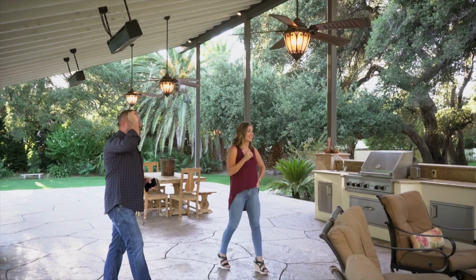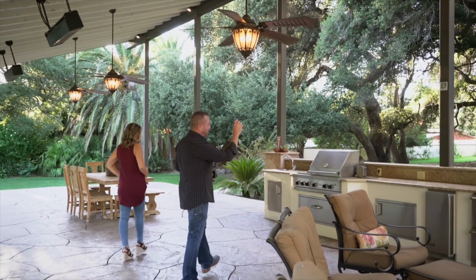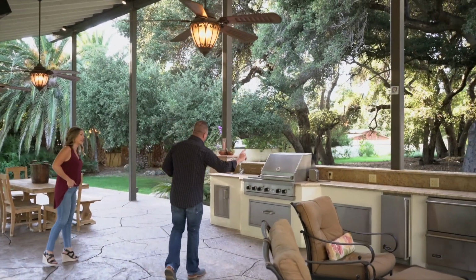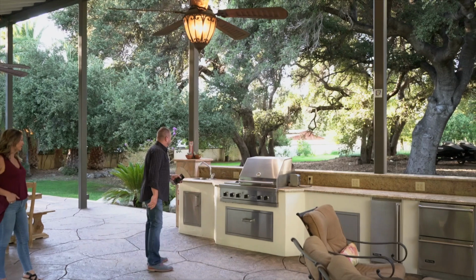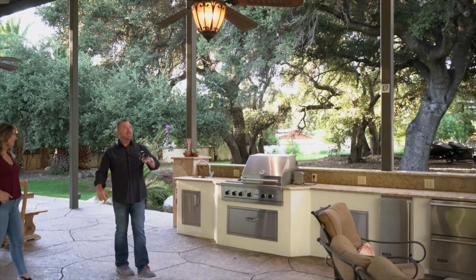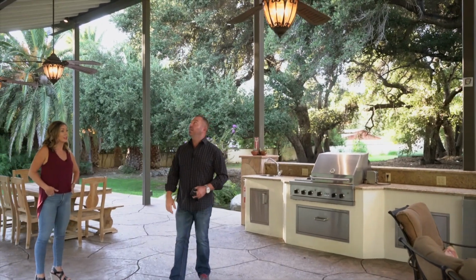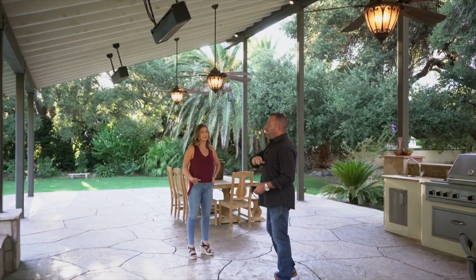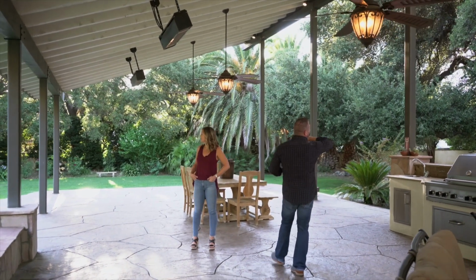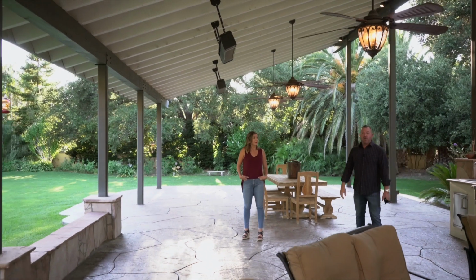Built-in TV, fireplace, dual drawer Viking refrigerators, a Viking ice maker, love that. Several storage areas here, Viking grill, 2 burners on the side, plus a sink, 1, 2, 3 big heaters up here mounted on the ceiling, and 4 fans up here, tons of space, grass space on that side, grass and covered space over on this side with the trees. I mean, what more could you ask for?